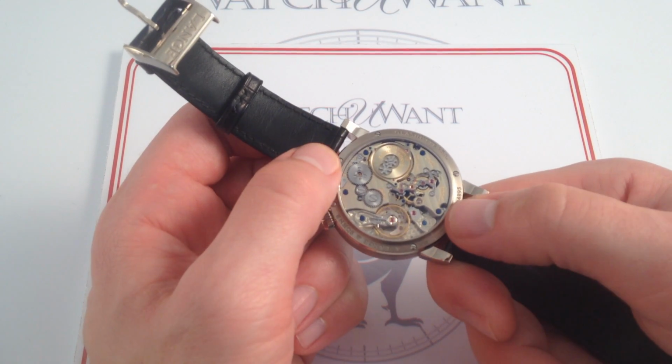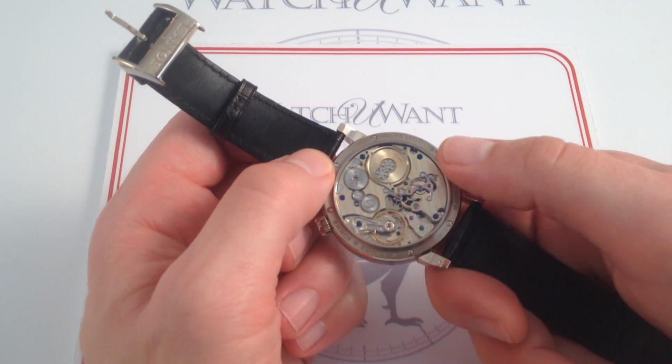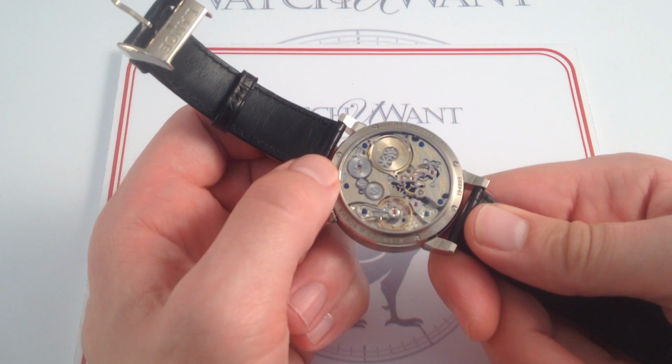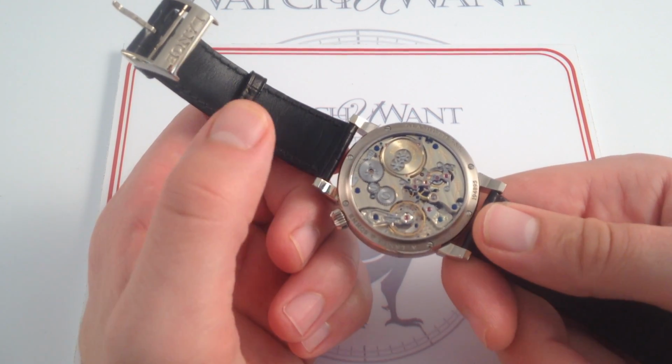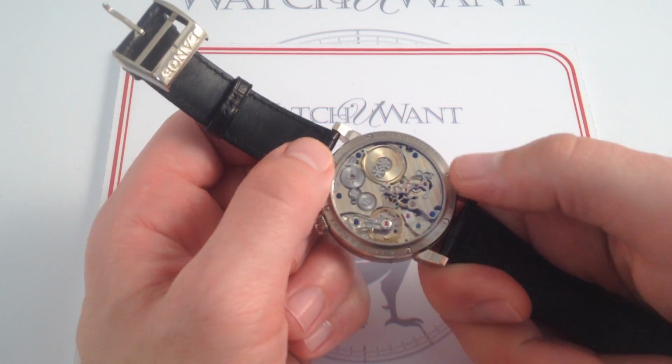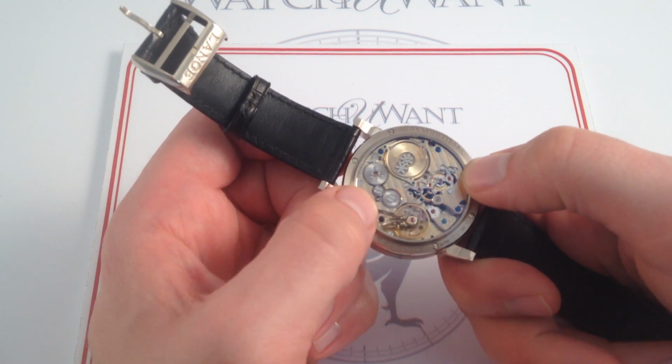Now, aside from the nitty-gritty of the remontoire and the power transmission, you've got traditional finishing at its best. But it is very much a Glashütte tradition, not Swiss, which is why you now see that nickel-copper alloy.